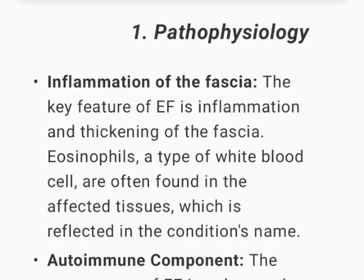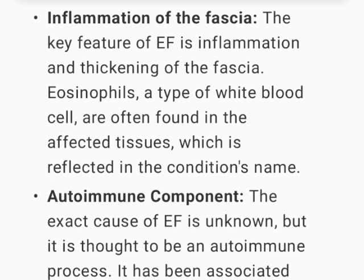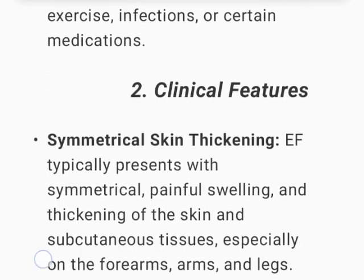1. Pathophysiology. Inflammation of the fascia. The key feature of EF is inflammation and thickening of the fascia. Eosinophils, a type of white blood cell, are often found in the affected tissues, which is reflected in the condition's name. Autoimmune component. The exact cause of EF is unknown, but it is thought to be an autoimmune process. It has been associated with immune system dysregulation and may be triggered by trauma, strenuous exercise, infections, or certain medications.